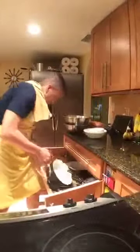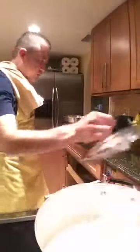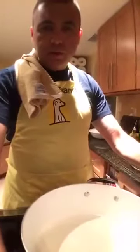Alrighty. Saucepan. Lid for saucepan. Okay, we're going with olive oil, I think. I'm pretty sure, yes, olive oil. So, I'm going with about 2 tablespoons worth.